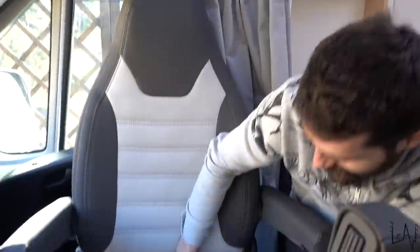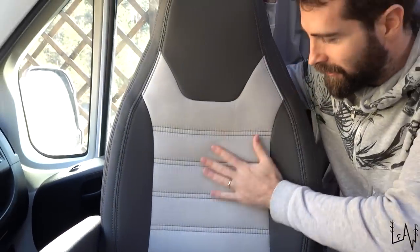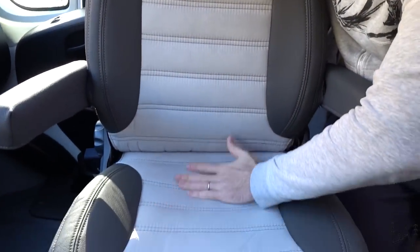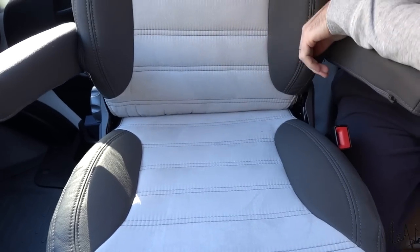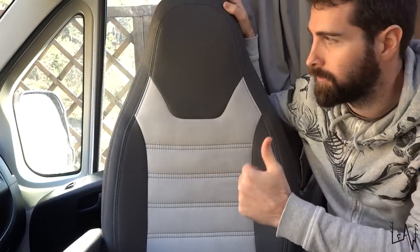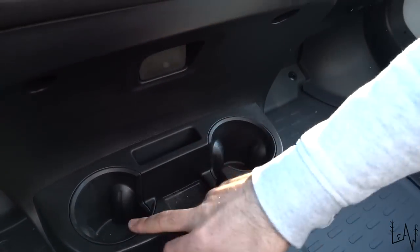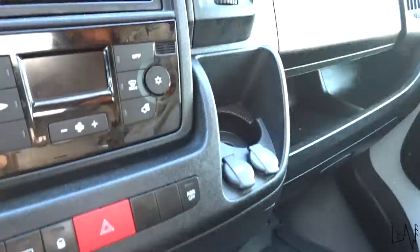And I may say that the seats are quite nice. So we can see leather and then this other fabric, kind of Alcantara. Yes, they're nice. Approved. Plenty of space to hang things and two cup holders over there, one more over here.